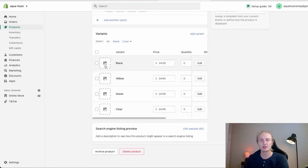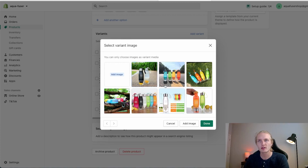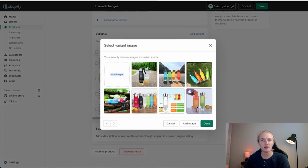One thing to note, if you have variants like this, you're going to want to click select. Now I don't have the specific color photos for this product, but if this was the black color option, I would click black. And then same for the yellow. You'd want to go through and add the individual photos, just so as you clicked those colors on your landing page, it would show the color's variation, if that makes sense.